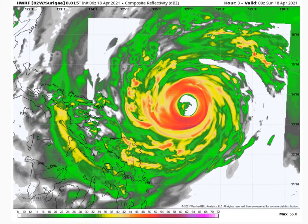So let's go ahead and take a look now at the HWRF, which is a pretty detailed hurricane model. It's specifically meant to look at specific systems. So if, let's say, for Surigae, it's going to be exactly for Surigae. That's why I like to show the HWRF.